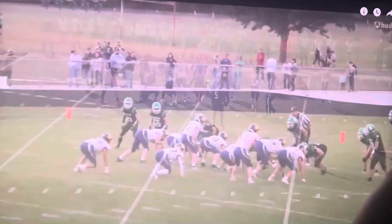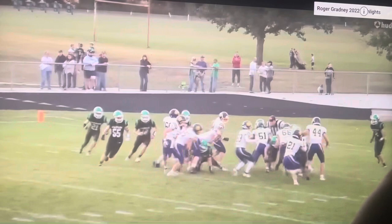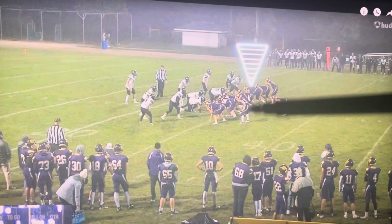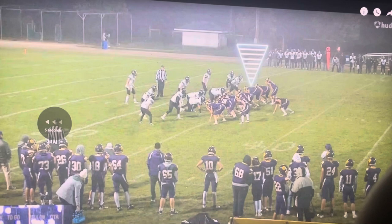All right, here we go again, three-point stance. Just run behind him. That's all you got to do, is just run behind Grant Brix. See how he just mauls a guy there? Watch his hand placement work right here. Boom, just drives him right off the line of scrimmage.